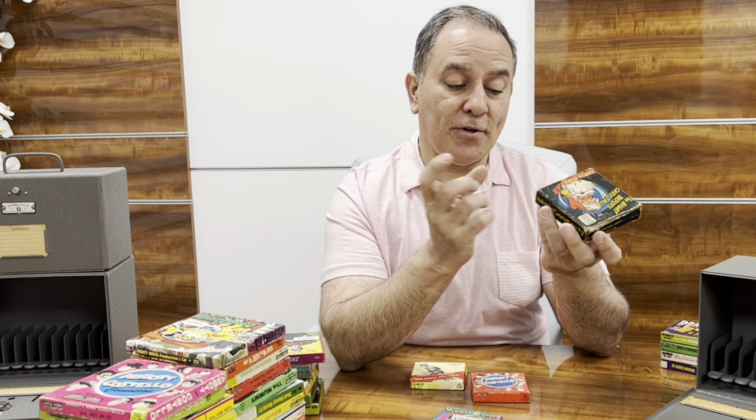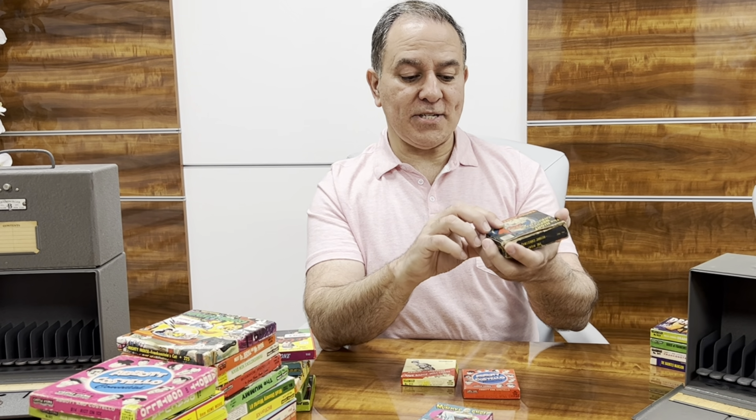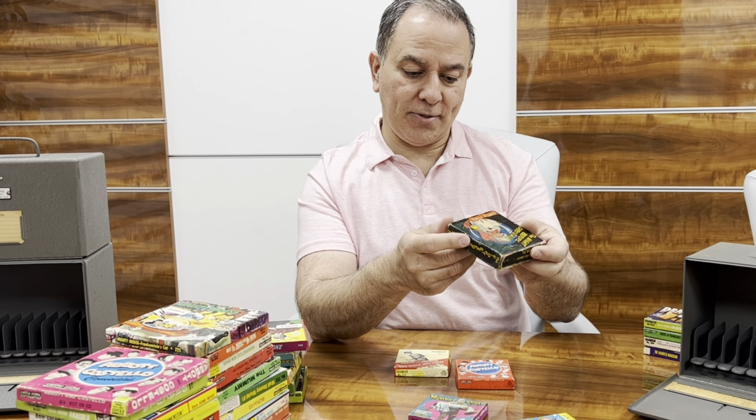I was saying 35. I knew it was kind of thicker, so I wasn't 100% sure, but it is 16mm. The reason it had double the threads is because the film is so wide. But anyway, this is a 16mm. If I'm correct, there's a good chance that this has sound.